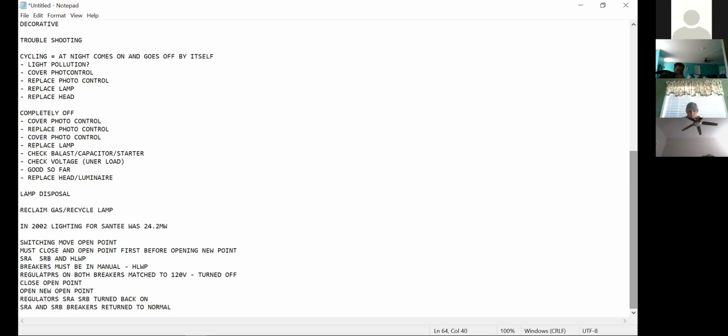So, Robbie. Yes. At this time, we've completed field switching order 1. I'm ready for you to return the regulators on SRA back to normal. All right. At this time, I understand switching is complete, and I've placed SRA breaker back to the automatic position. Roger that. At this time, I have returned SRA regulators back to normal, and I have SRB breaker returned back to normal, back to automatic. And that'll end the process.